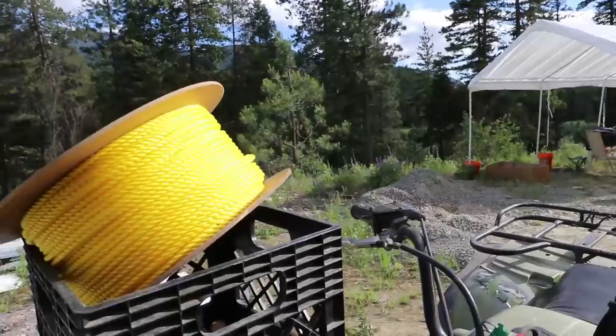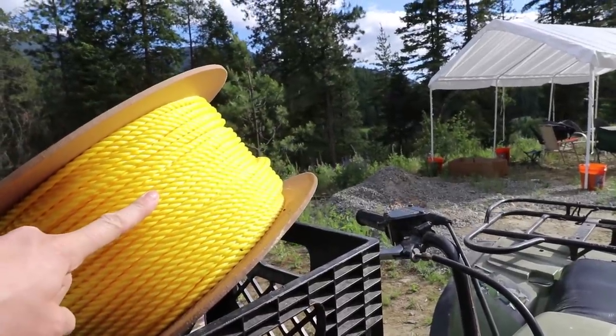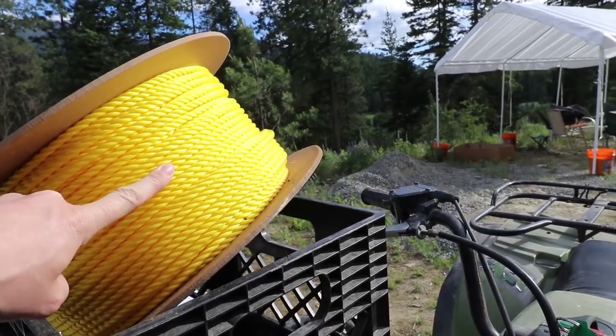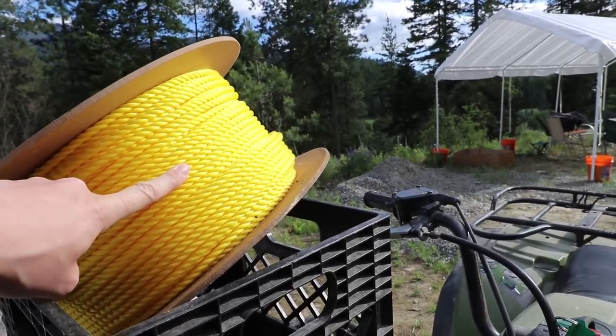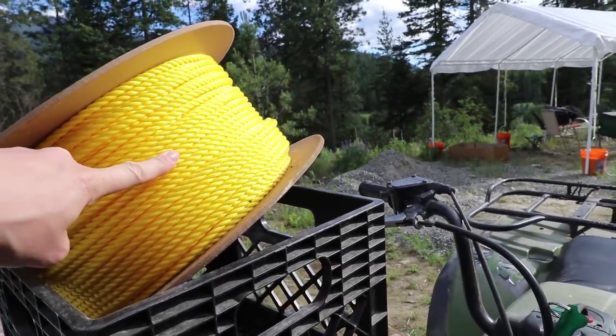Oh, yeah. This stuff. I drove all the way to Home Depot at like 8:50 at night to get this stuff, because last time I didn't buy enough rope. I thought 500 feet would be enough. So I think we got 500 more feet. Hopefully that should do the trick.